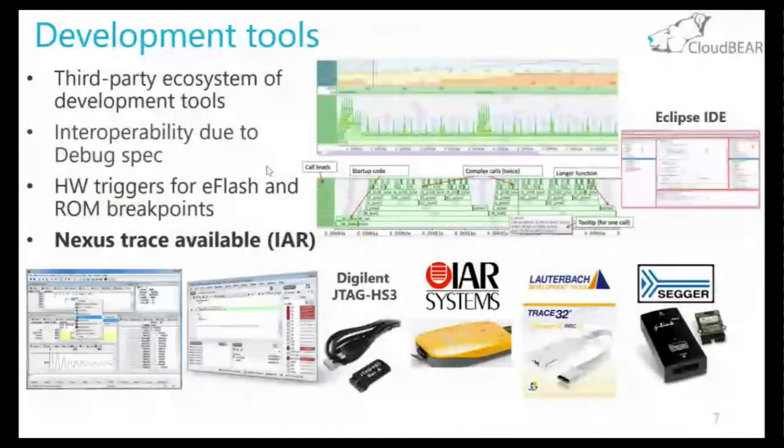We support a wide set of development environments. We provide customers our own build of Eclipse IDE, which you can use for development, but you can also use third-party commercial vendors for debugging and writing your code. For example, you can use Lauterbach, you can use Ziegler, and you can use IAR, because with all of these companies we have interoperability tests. From this year, we implemented Nexus Trace in this core, made it available, and tested it with IAR Systems.